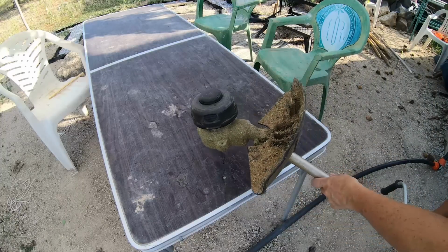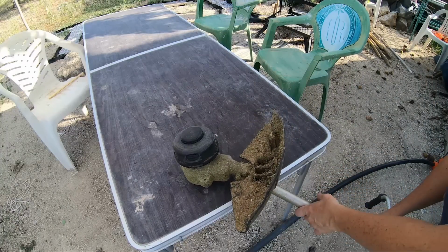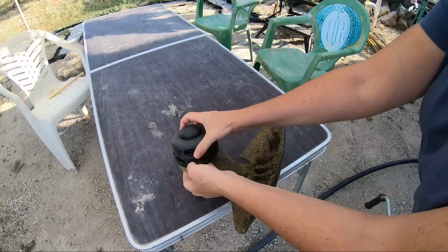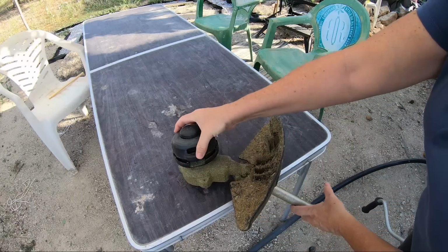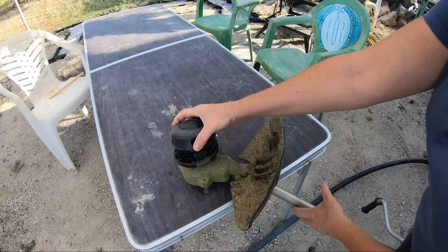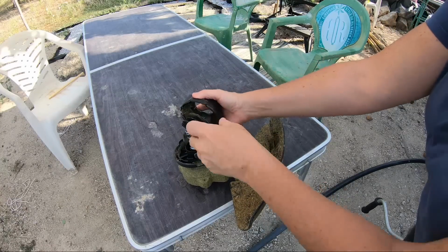So first things first, I have to restring this thing, which will involve me looking up on YouTube how to restring this thing. If you don't put the string on properly, the bump feature doesn't work, and it's very, very annoying.